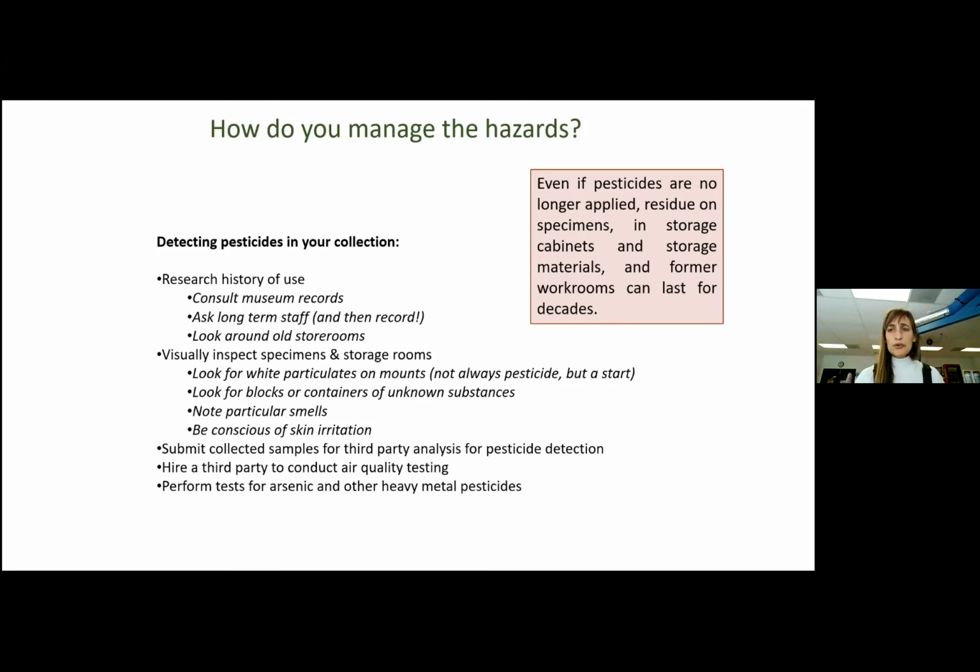Also note particular smells. Sometimes when I go into historic collections, if they are wooden collection or housing units, or if the trays are wood and the museum has been using those for decades, then chances are that room is going to smell. It has a particular smell from different fumigants. And even though they might not be applied on a regular basis, that will stay in the wood. It will stay in that room. It's just absorbed in the walls, and just will kind of always be there, unfortunately. And then also, like I was saying, be conscious of any skin irritation. So just be very aware of your body.